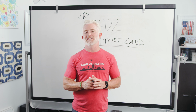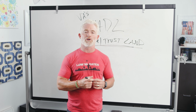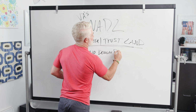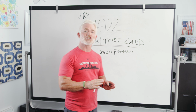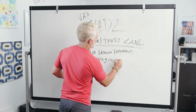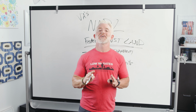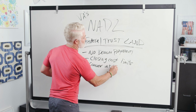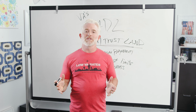Now, despite these differences, NADL loans also have certain similarities to your normal VA loan program. For example, no down payment. That's huge. No down payment is needed on these loans. That's a similarity. There are limits on what closing costs are allowed and not allowed, so closing cost limits for our Native American veterans' protection. Also, they come with low interest rates, just like the normal VA loan. Lower interest rates. Hopefully you guys can read my writing. Those are some areas where we see a lot of similarities.